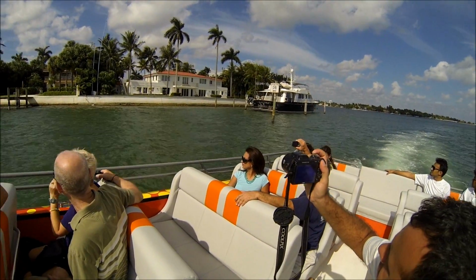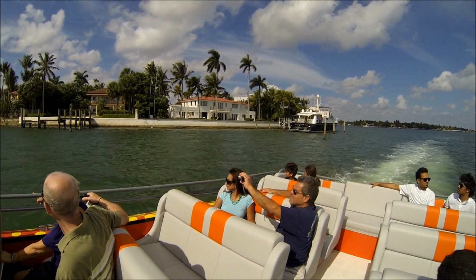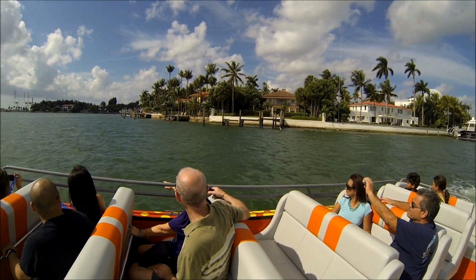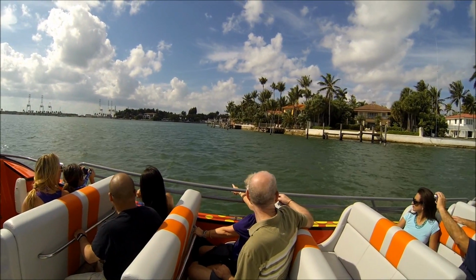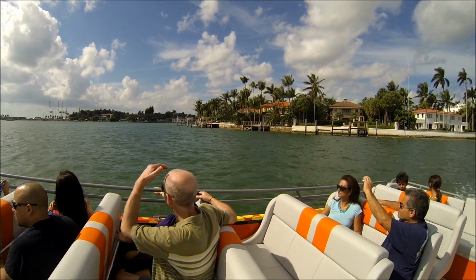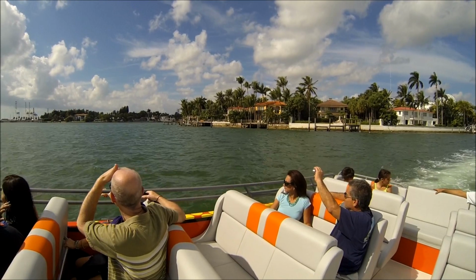We got Palm Island right next door to Hibiscus Island. These are all connected by bridges to MacArthur Causeway that takes you from downtown Miami into Miami Beach. All these islands were man-made. Before the early 1900s, this is all just open water. The causeway wasn't there. Port of Miami wasn't there.